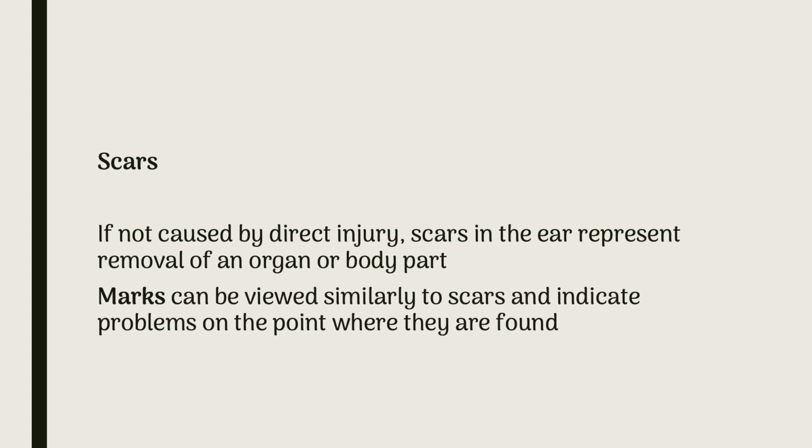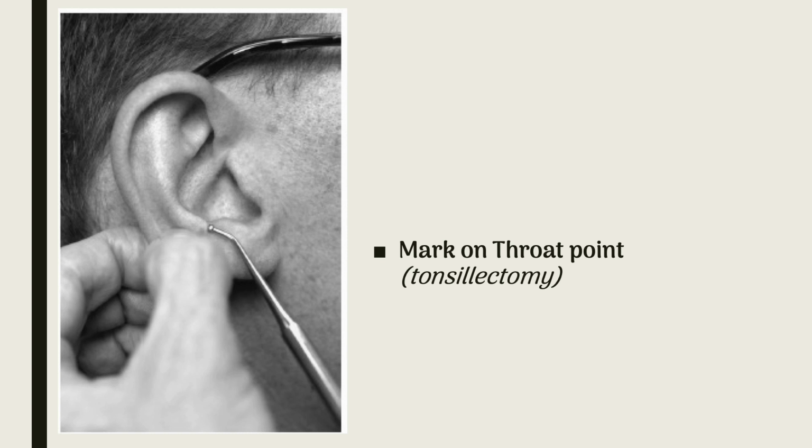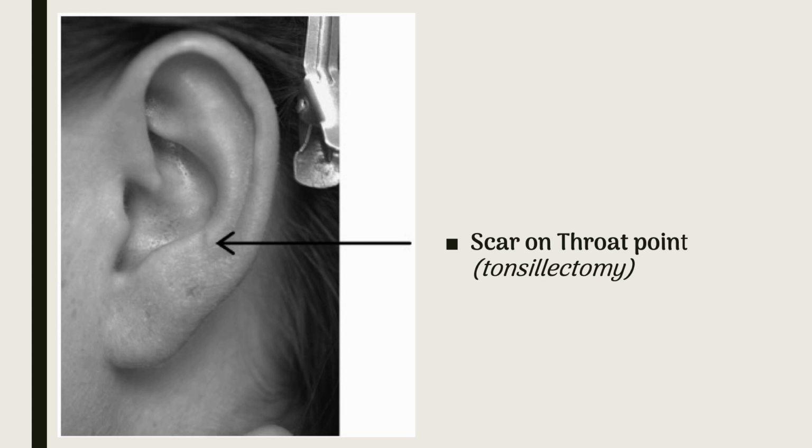If not caused by direct injury, scars in the ear represent removal of an organ or body part. Marks can be viewed similarly to scars and indicate problems at the point where they are found. Here is an example of a mark on the throat point. The patient had a tonsillectomy. We also have a scar on the throat point, with a history of tonsillectomy.